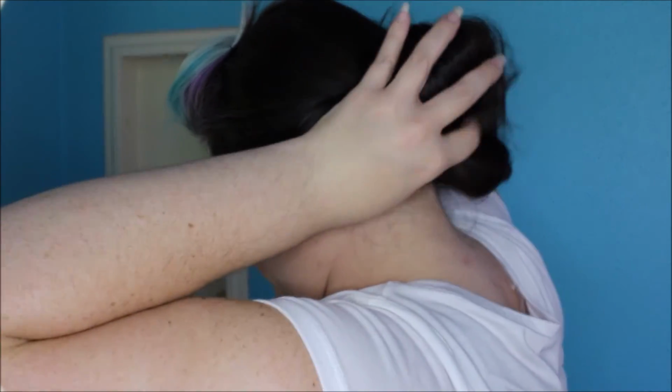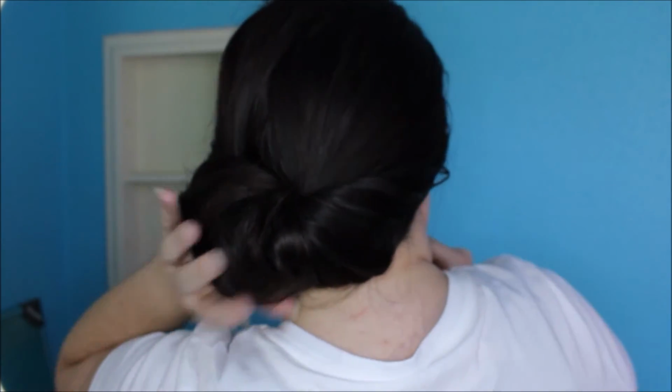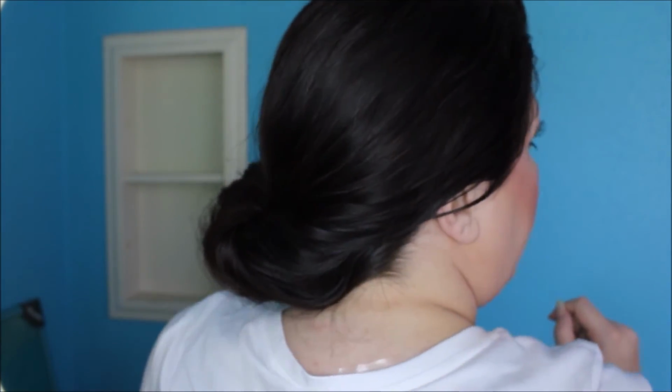Now I'm getting what I'm throwing down here. Just keep shoving the tail through the hole. So the hair is gone. Now you can pin this down so it'll last all day.